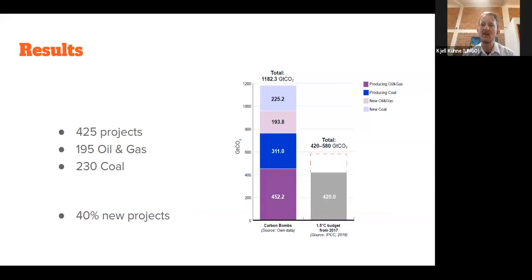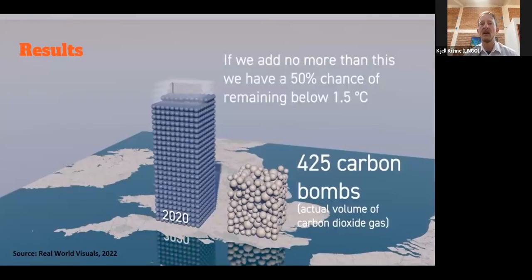And on the right-hand side, you can see the comparison of the fossil fuels in these carbon bombs in comparison to the 1.5 degrees carbon budget from the IPCC, which is from 2017. So that means in the 5 years since then, that has dwindled a lot. So it is very clear that these carbon bombs don't fit into any 1.5 degrees carbon budget.